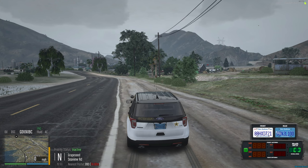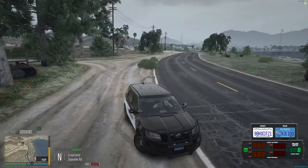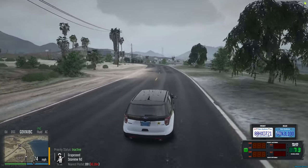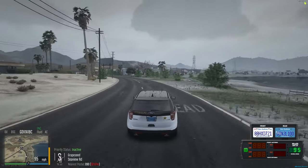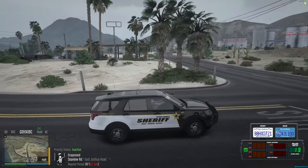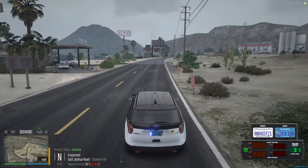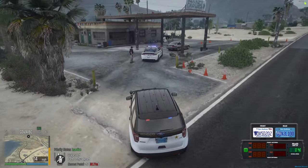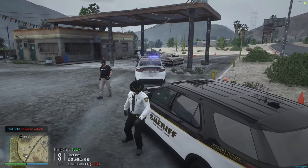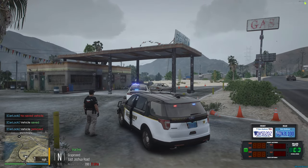Delta 202, I'm trying to catch up to a high speed vehicle on East Joshua Road. He's still here to yield. Stopped. 090, show me on traffic stop with a gray BMW. 090. Thank you, 132. 191, I'll be 23. Alright. I think this is the guy I'm looking for. Wait, I believe we were looking for a gray BMW.